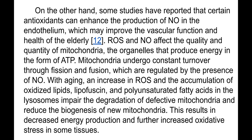Nitric oxide affects the quality and quantity of mitochondria, the organelles that produce energy in the form of ATP. Mitochondria undergo constant turnover through fission and fusion, which are regulated by the presence of nitric oxide. With aging, an increase in reactive oxygen species and accumulation of oxidized lipids, lipofuscin, and oxidized polyunsaturated fatty acids in the lysosomes impair the degradation of defective mitochondria and reduce the biogenesis of new mitochondria. This results in decreased energy production and further increased oxidative stress in some tissues. But again, the core cause is chronic hypoxia, and chronic hypoxia leads to this. Yet again, the presence of nitric oxide is very important for turnover of mitochondria.